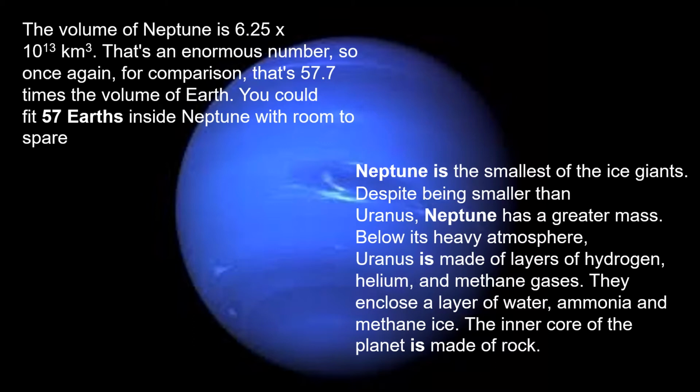Neptune is the smallest of the ice giants. Despite being smaller than Uranus, Neptune has a greater mass. Below its heavy atmosphere, Uranus is made up of layers of hydrogen, helium, and methane gas. They both, Uranus and Neptune, enclose a layer of water, ammonia, and methane ice. The inner core of the planet is made up of rock.